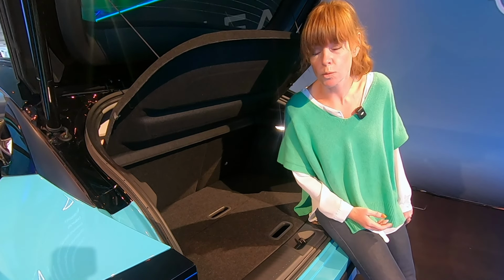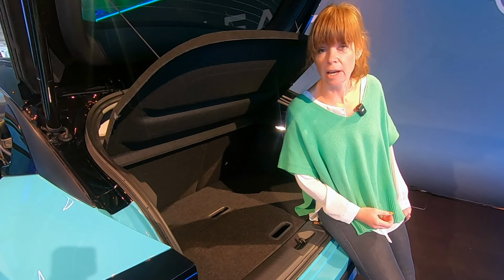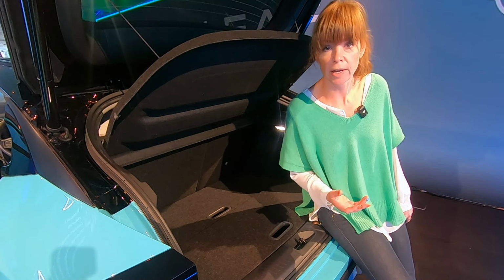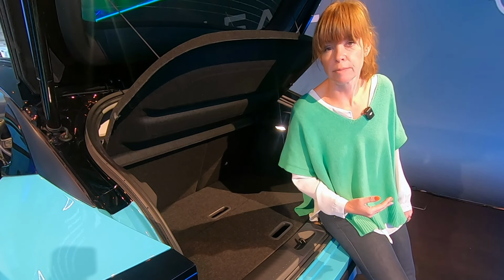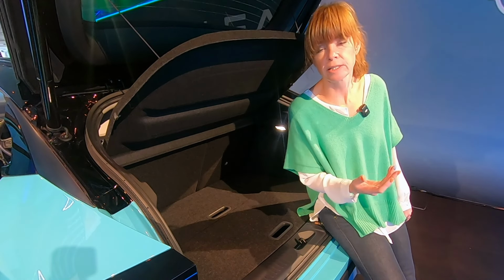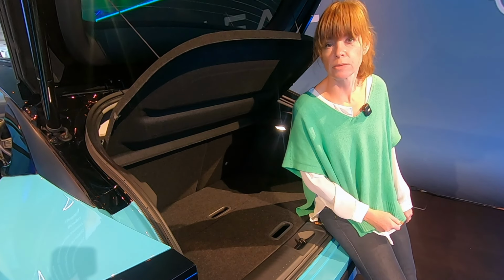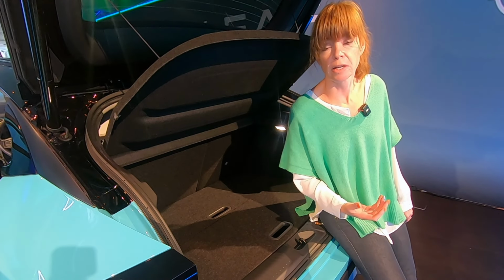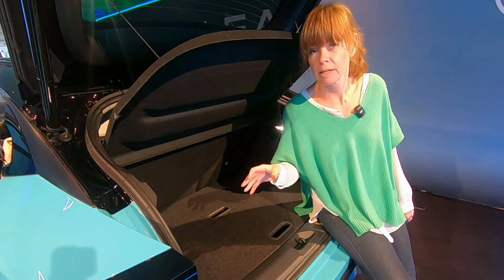Now that's 50 more than the previous model, and that's thanks to some clever packaging. So the aircon unit, for example, has been moved to under the bonnet, and the subwoofer has been fitted in other areas of the car that weren't previously being used. This has meant that there is no frunk. When I questioned Nissan about this, they said that when they were doing some consumer research, they found that owners with a frunk found that objects rattled around while they were driving and that there was no real use for it, and that the space was better utilised in the cabin and the boot.